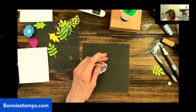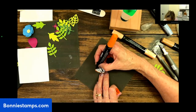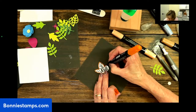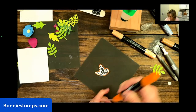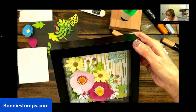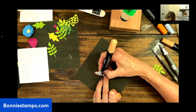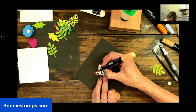Okay, next what I'm going to do is take my Pumpkin Pie, and I'm just going to kind of go around the edges. And I hope you can see what I'm doing. I'm just taking my dark Pumpkin Pie all the way around the edges of the butterfly wing. Now, in this one right here, I used Pretty Peacock, some Lost Lagoon, and then I think it was Azure Afternoon or Balmy Blue. But I wanted to do something different this time. And now I'm taking my light Pumpkin Pie and going a little bit more on the inside, making it a little bit wider.